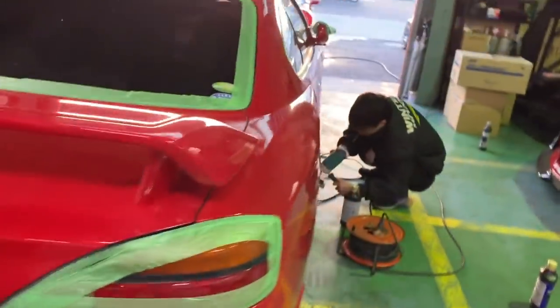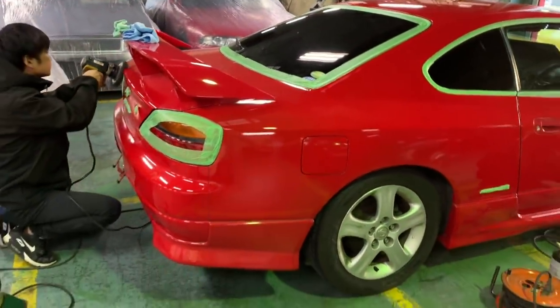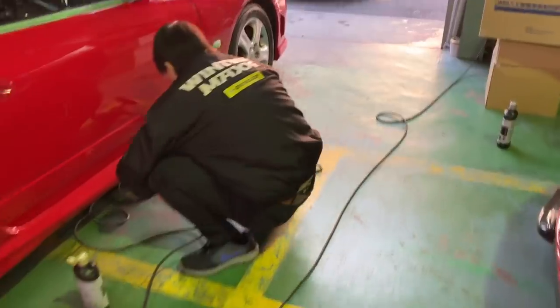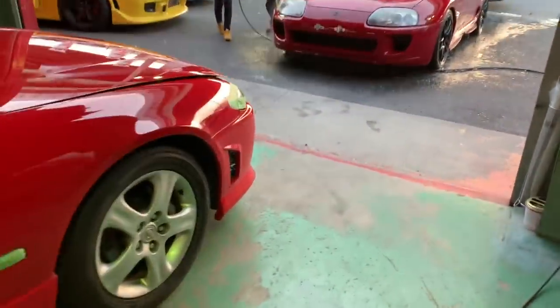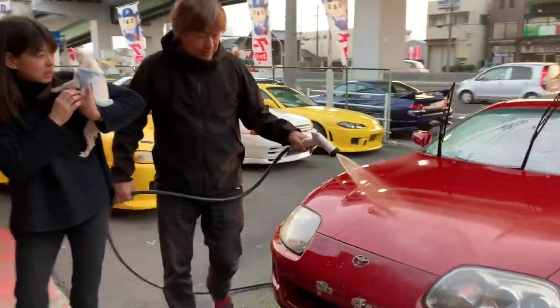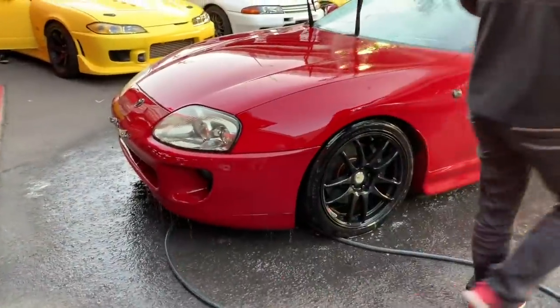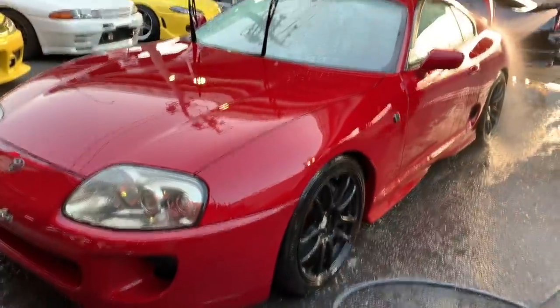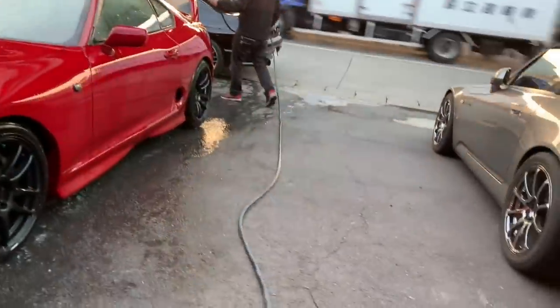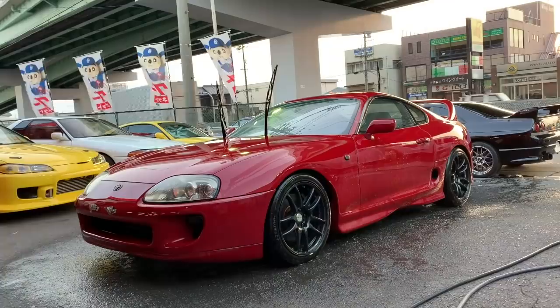As you can see, two of our specialists are working on the polishing of the car, which takes about 4 to 5 hours. We actually use two different polishing styles on the car. But again, our washing of the Supra continues, and let me put the camera on this side so that you guys can watch us preparing the car to be on the road, ready to rock and roll.